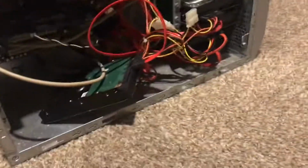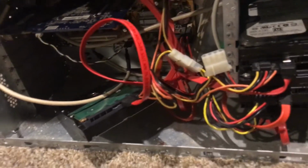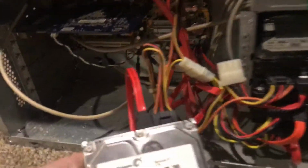Let me see if I can actually push this in its slot a little more. Well, no kidding. Doesn't even have VGA on it. Huh, this thing must have been kept for quite some time. And then the inside, which this guy was missing his side panel from the dump. Look at how many hard drives this thing has. And not just any kind of hard drives.